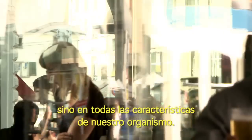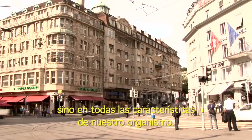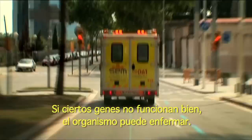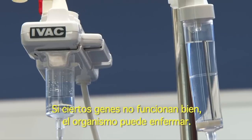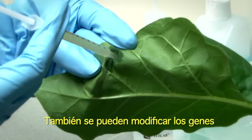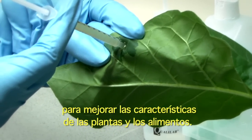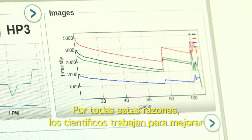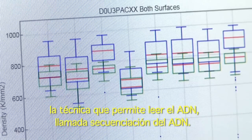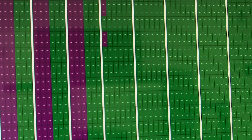Now, consider that genes do not influence only taste, but all the features of our organism, whether we are tall or short, the colour of our hair and eyes, even our temperament, may have a genetic component. If certain genes don't work well, the organism can become ill. Scientists can also modify genes to improve the features of plants and foods. For all these reasons, scientists are striving to improve the technique for reading DNA, which is called DNA sequencing.